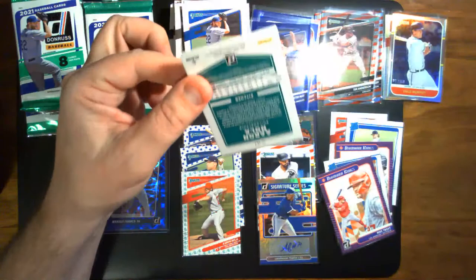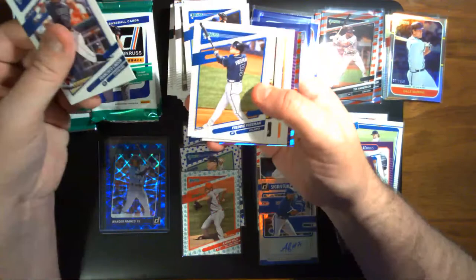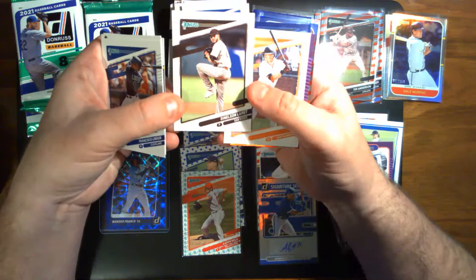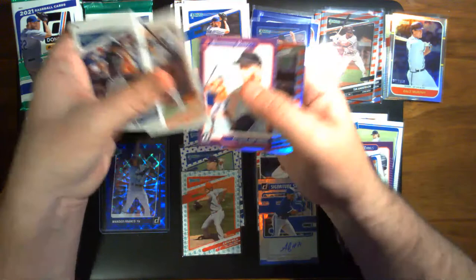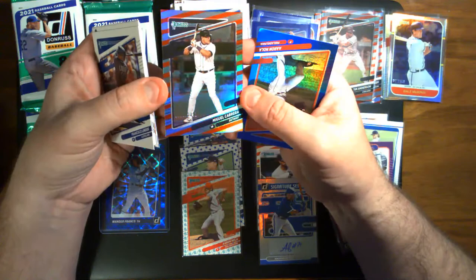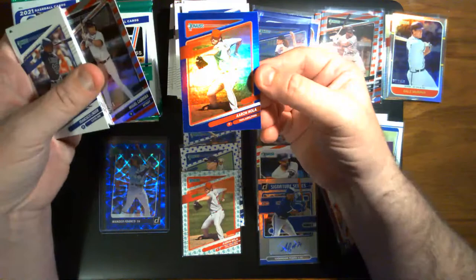Francisco Lindor, Cleveland. Freddie Freeman, MV Free. Babe Ruth, Danielson Lamet, San Diego. It's a nickname, Yaz. Anthony Santander, Diamond Kings for Baltimore. Oh, we got a Miggy for Detroit. Candy Cane, 211 of 2021. And then a hollow blue of Aaron Nola.